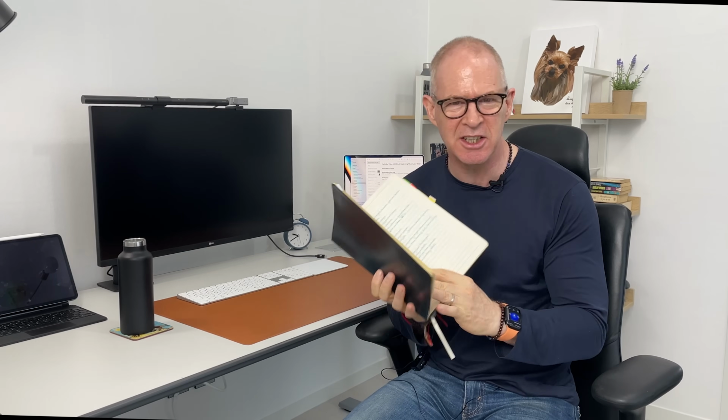Now, for many years, I used to use a journal that was like this. And I would write tons of stuff throughout the day into this journal. I mean, this has got some amazing memories in here.